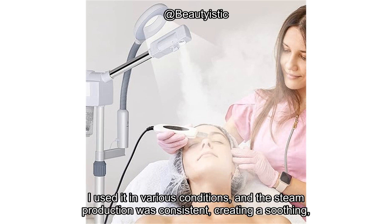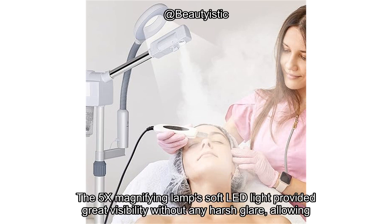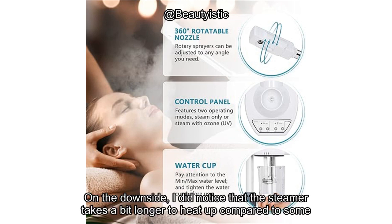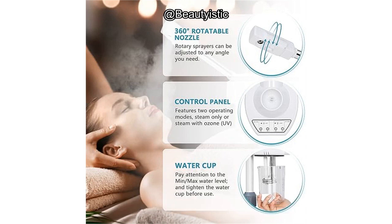I used it in various conditions, and the steam production was consistent, creating a soothing, spa-like experience. The 5x magnifying lamp's soft LED light provided great visibility without any harsh glare, allowing me to closely examine my skin. On the downside, I did notice that the steamer takes a bit longer to heat up compared to some other models I've tested. Also, the unit is somewhat bulky, which could be an issue for those with limited space.